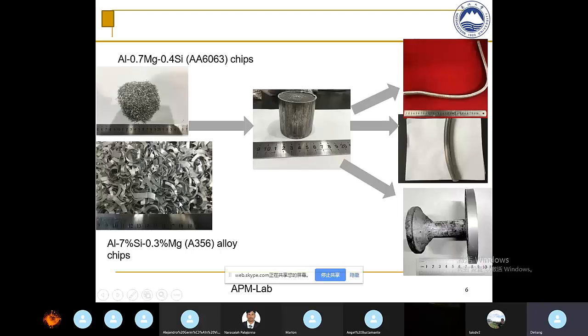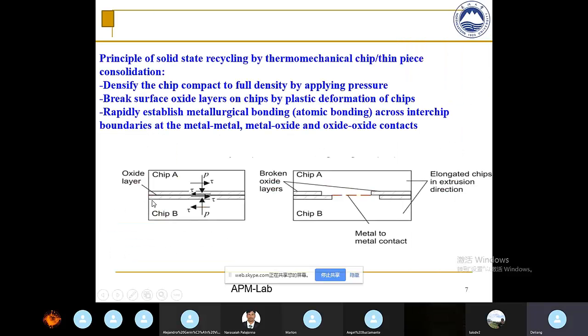So in today's talk, another alloy we studied is the A356 alloy, which is a typical casting alloy, and it's only got 7% silicon in it. The principle of the process is to densify the chip compact to full density by applying pressure by die pressing, and also break the surface oxide layers on the chips. Here I just use chips as an example, but the same principle applies for thin pieces as well. By plastic deformation of the chips, we rapidly establish metallurgical bonding, or atomic bonding, across the chip boundaries at the metal oxide and oxide contacts.